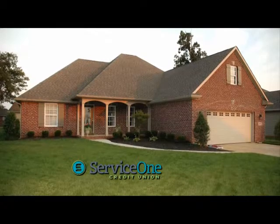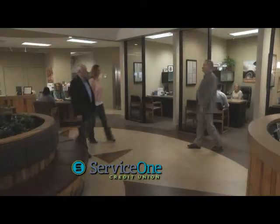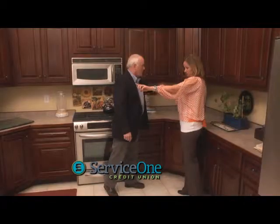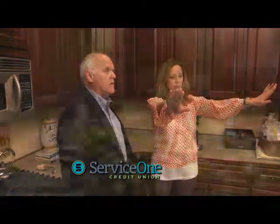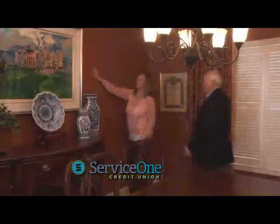With property values increasing, those home improvement projects you've been putting off are finally within reach. Now may be the time to take advantage of a home equity solution from Service One Credit Union. Get started on remodeling your kitchen, creating a backyard oasis, or even just adding some color to your walls. With Service One, the possibilities are endless.